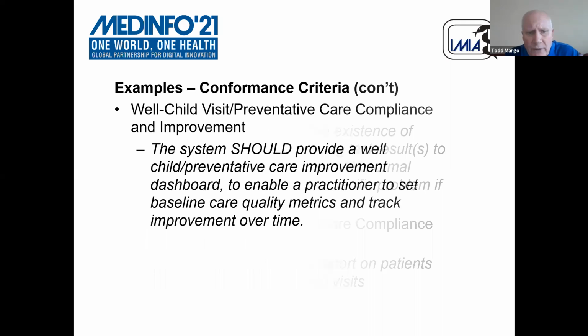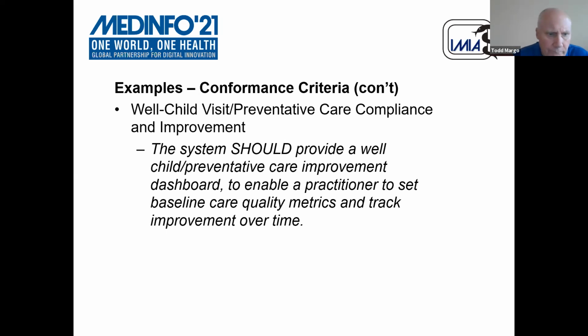This next example actually builds off the previous one. It describes additional functionality in the area of continuous process improvement to help a practice with well child visit compliance performance. This is an example of something that our advisory panel suggested as helping to move the industry forward. Thus, it's formulated with the should verb. Next slide, please.